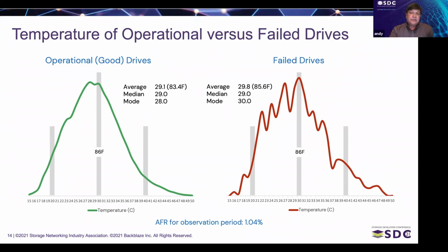And the average temperature is only a couple of degrees warmer on those failed drives. It's probably not heat, okay, that's causing those things. It's probably a byproduct of that. We actually went back a couple of days to validate this, and the failed drives seem to run a little bit warmer as they get closer to the end. Kind of interesting. But that's probably a byproduct of whatever's causing them to fail. It's not the heat that's causing them to fail. The only place that you can start to see a little bit of difference is on the right-hand side there, when you start to get to like 40 degrees Celsius or so, 38 degrees Celsius, where you see a little bump that you don't see on the good side.